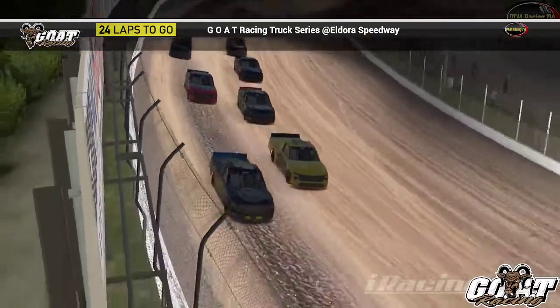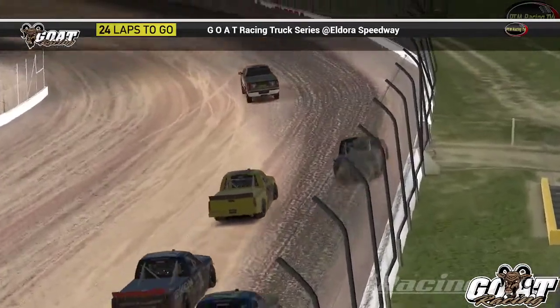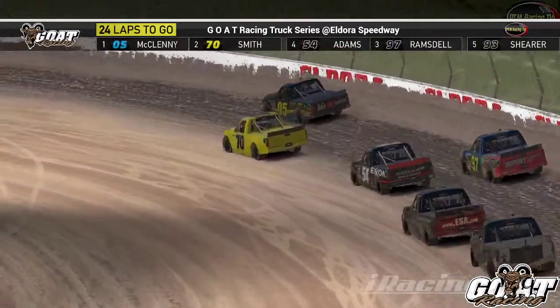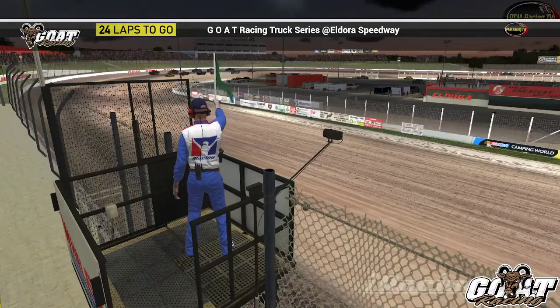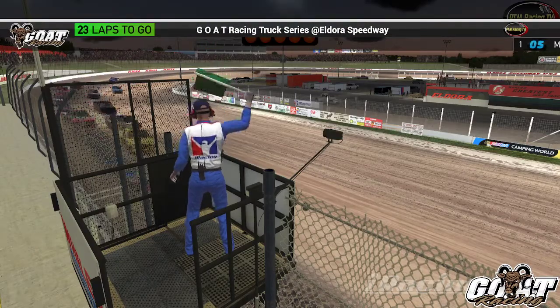23 laps remain, coming back to the start and back to the line here. What do we have left in store? Don't tune out now. Don't give out yet, folks. We are just approaching the end of this one. Off our corner number 4, back into the restart zone. It's green flag out for the Goats.